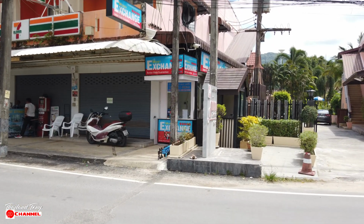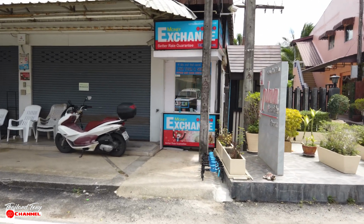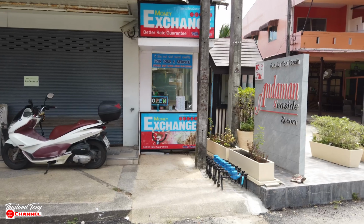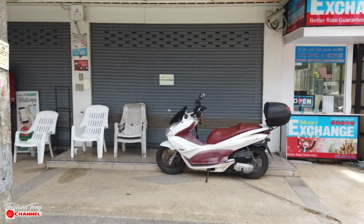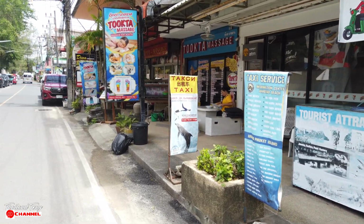Okay, so I've just arrived back to, I guess you call it the main road. It's only a small road, but I've just arrived back here. And I just want to show you across the road. There you can see an exchange booth open, which again, little things make me smile because they've been shut for a long, long time. So you're going to be able to exchange money here in Bang Tao without having to go into any of the main areas. How many exchange booths are open currently?